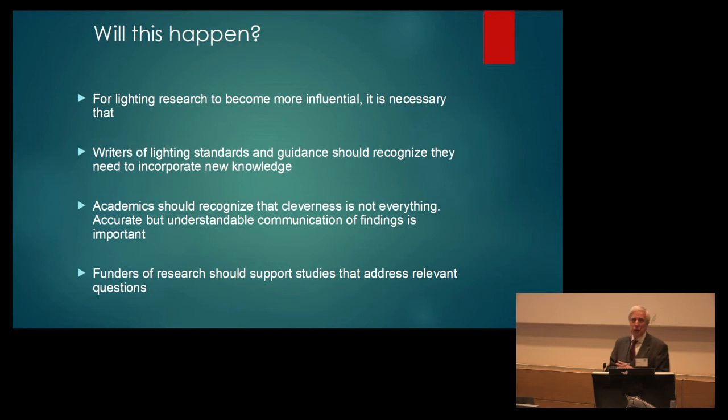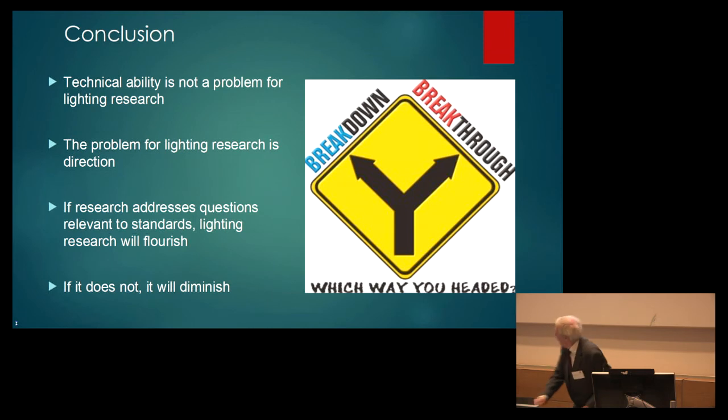And the funders of research need to start looking at addressing relevant questions, I think. There's a certain tendency amongst funders of research to say, well, research is good in itself, which is beneficial in one way, but doesn't mean it gets focused very much, no.